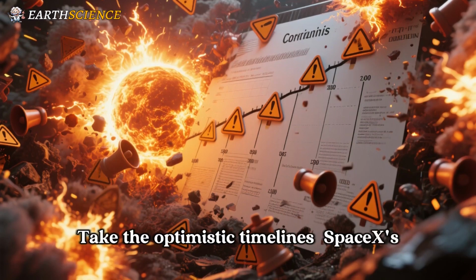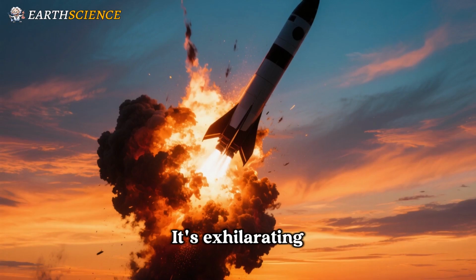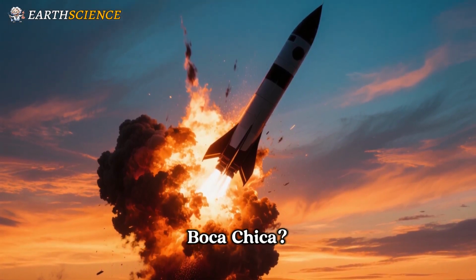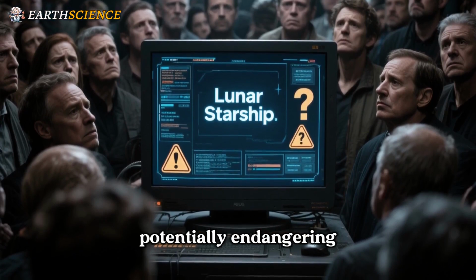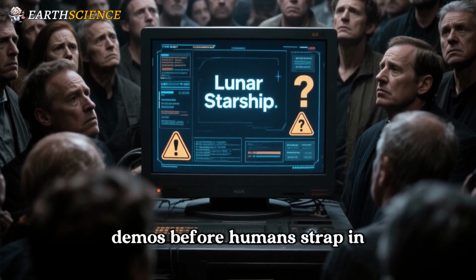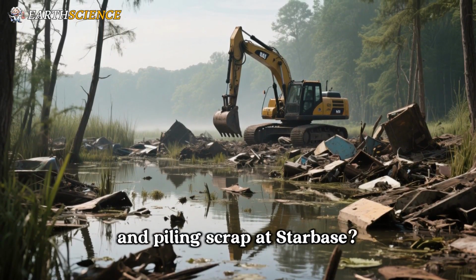Yet amid this cosmic thrill ride, controversies erupt like solar flares, threatening to derail the dream. Take the optimistic timelines. SpaceX's VP dropping bombshells about a version 3 launch in January. It's exhilarating, but skeptics howl at the echoes of past delays. Remember the Starship explosions that lit up Boca Chica? Critics argue this hype machine glosses over risks, potentially endangering crews and inflating expectations for SpaceX's Lunar Starship, which must nail uncrewed demos before humans strap in.